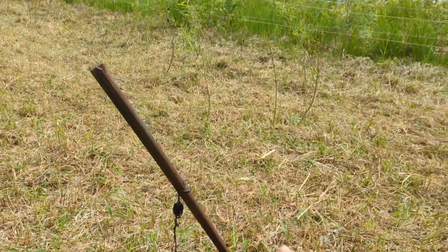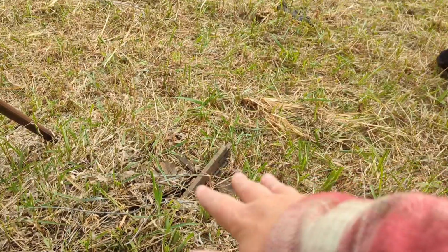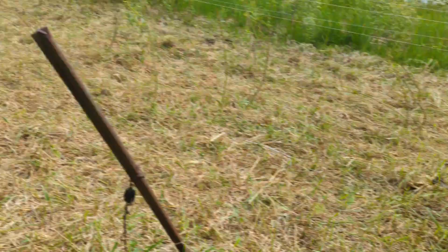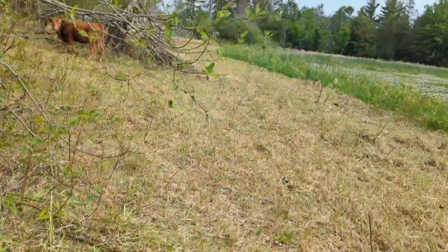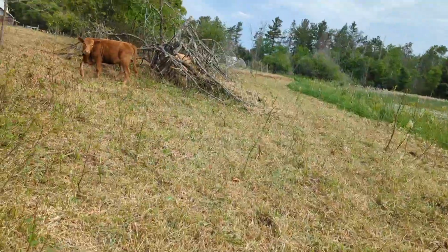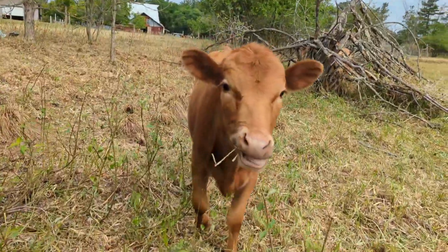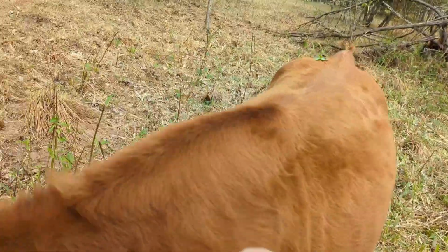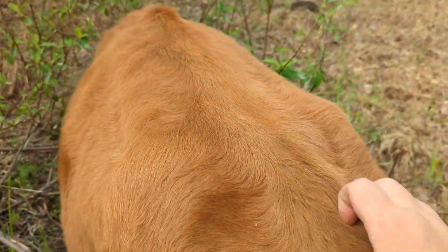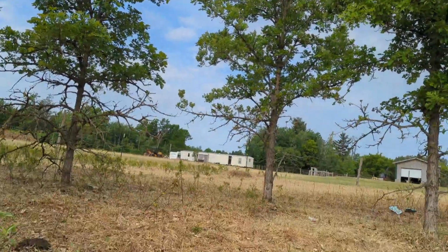So you can see here, there's just all sorts of old fence lines. It looks like there was something built here, maybe a little housing for their water pump. Hi, cutie. How are you? Can you say hi to everybody? Huh? I know I don't have treats, sorry. But I'll scratch you. Oh yeah. You like that, don't you? Those oaks are really pretty now that they pruned them.